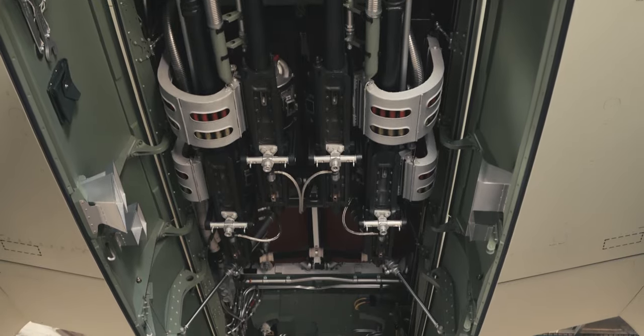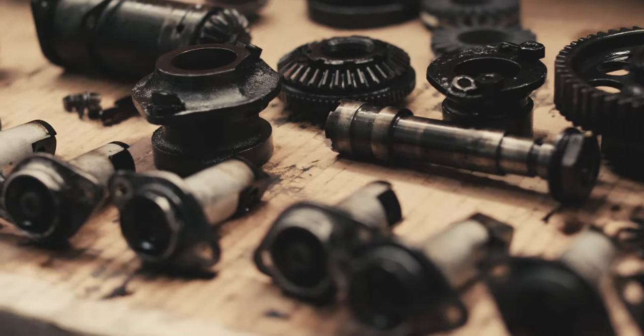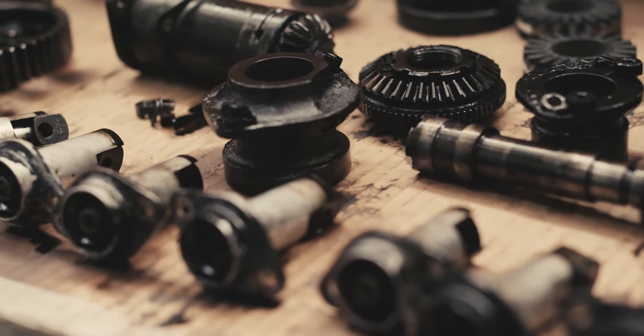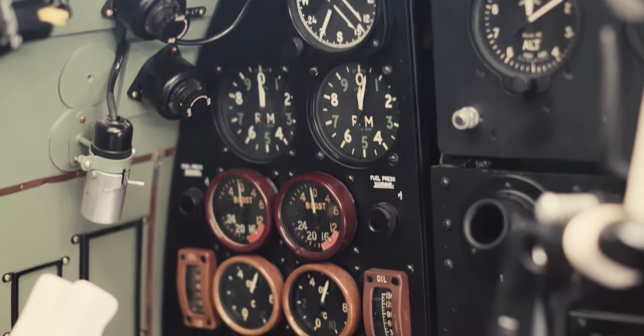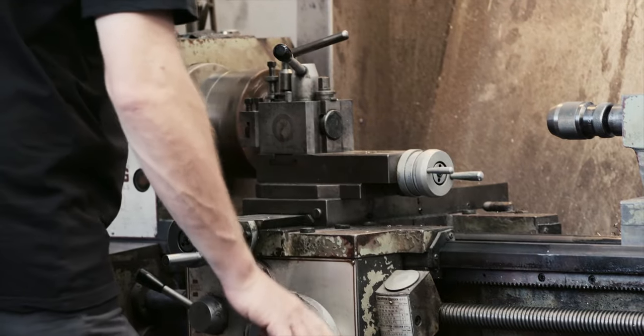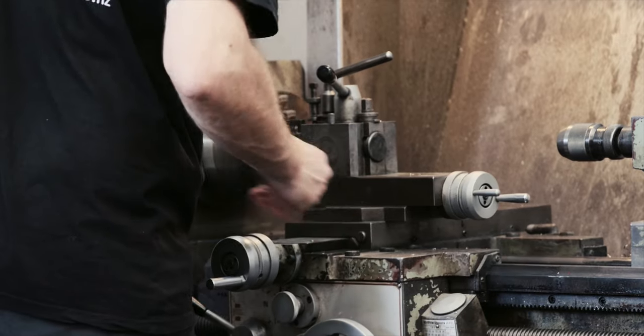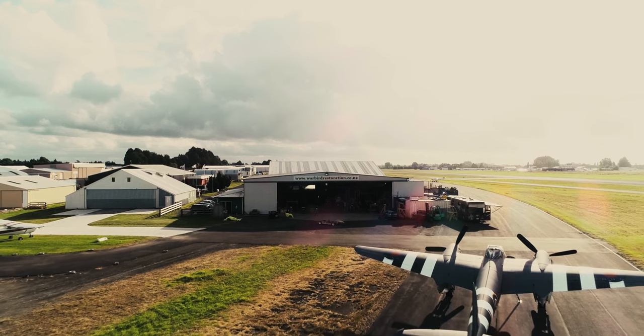It's the ultimate check that everything that the boys have done is going to hold together, and it can be one, you know, 50 cent thing that can come off that can cause you a lot of grief. You start thinking to yourself, have we looked at everything? Have we checked everything? My name's Warren Denholm, and I'm the Chief Engineer here at Avspecs at Ardmore in Auckland, New Zealand.